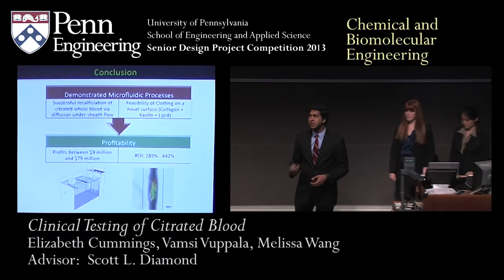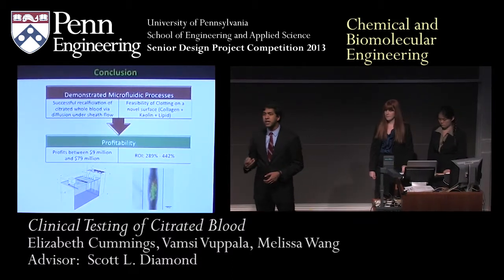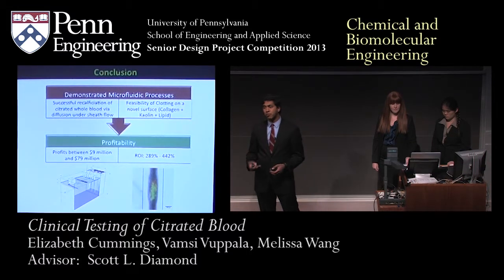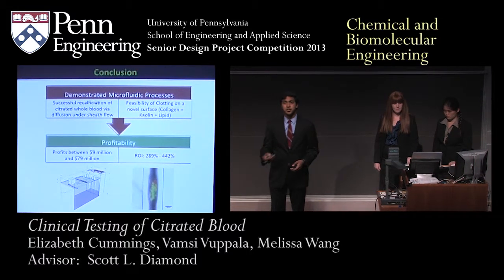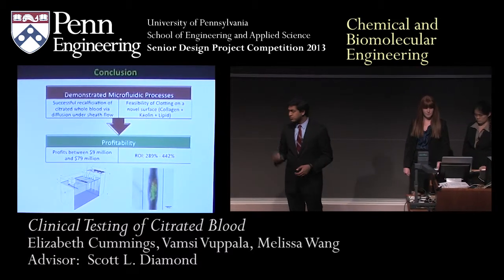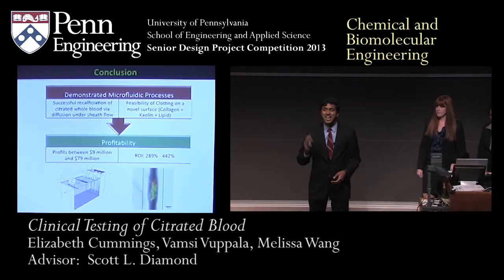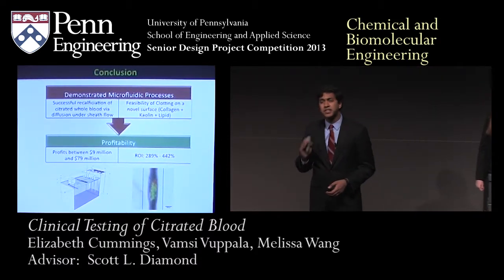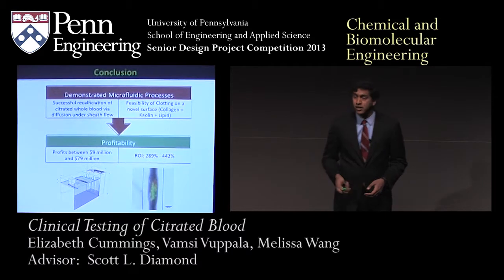When a patient comes into the ER and is profusely bleeding, they'll be able to test the patient and see how well their blood clots and perform a diagnosis and see how to treat the patient better, and they'll be able to do this faster. Overall, the micro-MCA is a fast, accurate, and economically feasible device that satisfies an unmet need in the market.